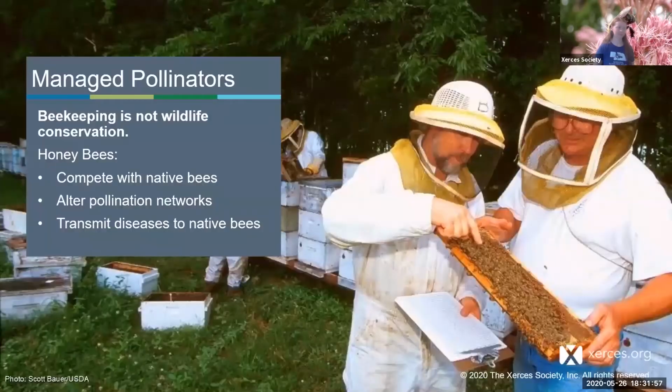And then managed pollinators. So beekeeping is not bee conservation. And so we're not here to preach that beekeeping is bad, because they are very interesting and fascinating species. They're a great educational tool. They're very important for our agricultural system. But becoming a beekeeper to conserve bees is sort of like getting chickens to help with grassland bird conservation. The two aren't synonymous. So if you do decide to keep bees, or you already are keeping bees, just make sure you're doing it for the right reason.